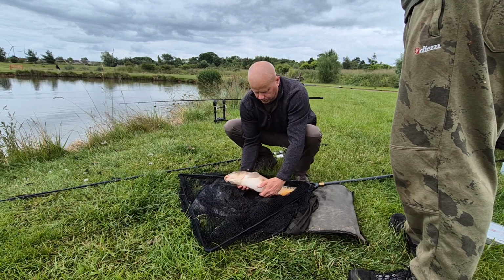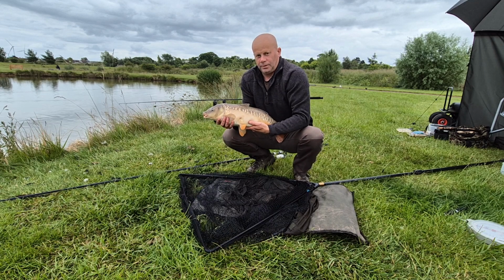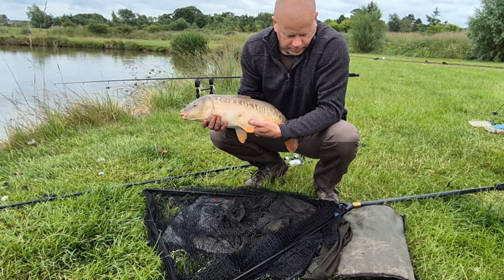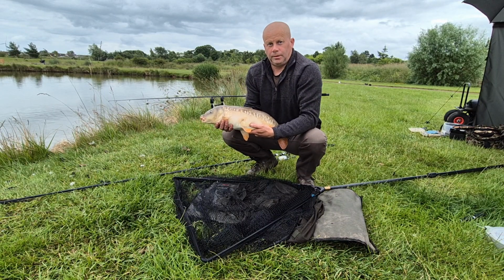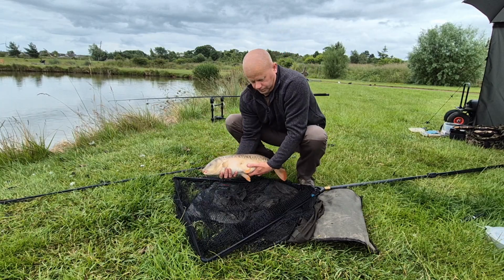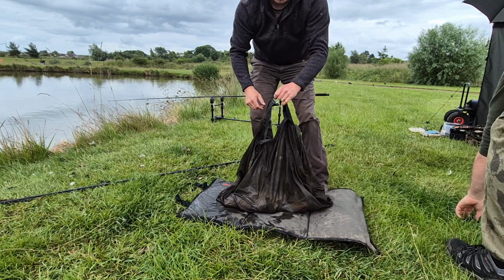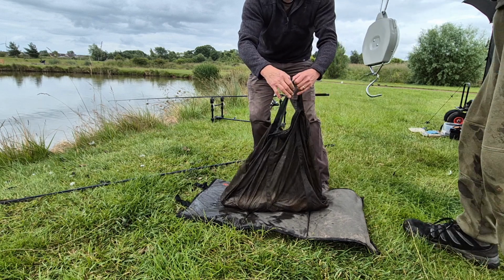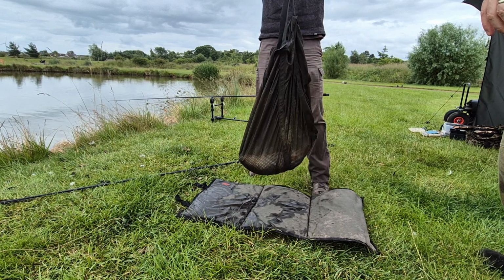That's got to be close to a double. Yeah, got a photo of it. Nice little fish, come in a carp. I'm just zooming in and out for you. Let's have a look. I'll move that out, just move the net. I thought it was going to be a double. That'd be close. Oh, 8 pound.